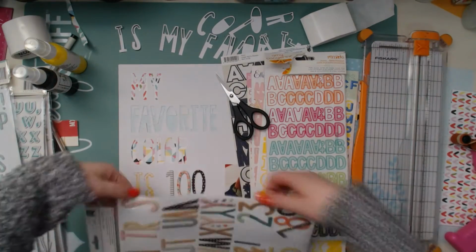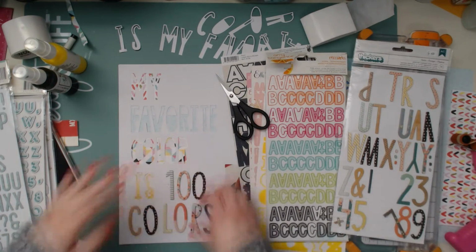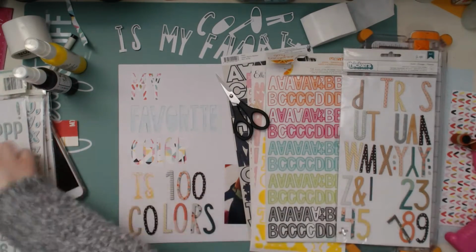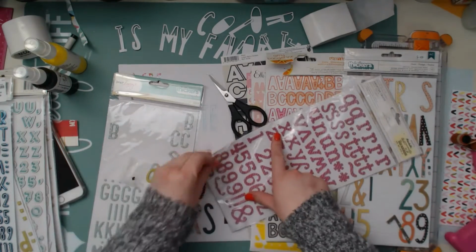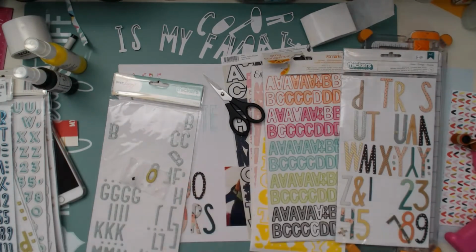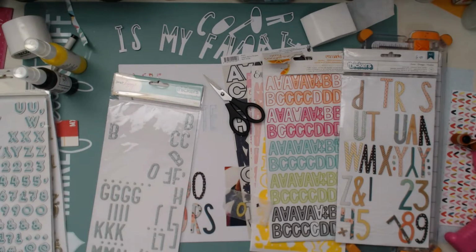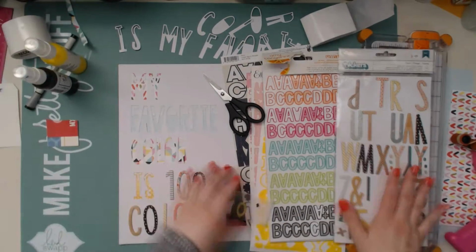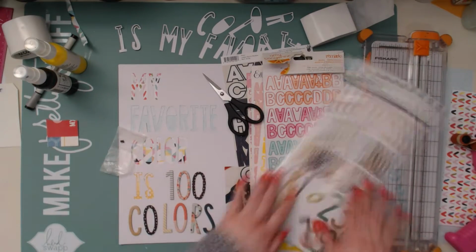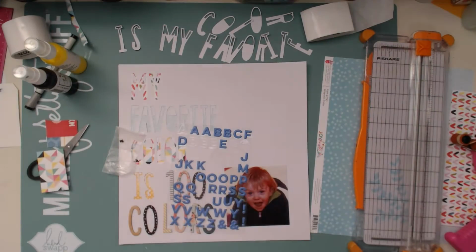So I'm going to put away all of my alphas and get to work on the rest of the layout. Now, I like this layout. It's not my favorite, but I really do like the fact that I was able to finally tell this story, because this story is one of my favorites from Brennan growing up. And I actually have decided, since doing this layout, that I am going to make albums for each one of my boys.